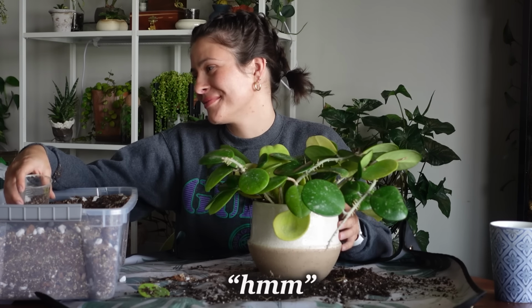This is a terracotta planter. I personally love terracotta for Hoya plants. Anything porous is something people have strong opinions on, especially when it comes to Hoyas, because Hoya roots will stick to the outside of the terracotta over time, especially if you're letting them dry out a lot between waterings.